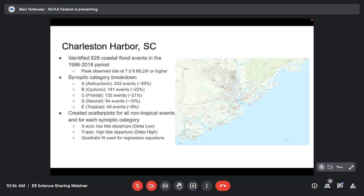We created scatter plots for all of the non-tropical events. Like I said, we removed the tropical events from consideration, and we used a quadratic fit for the regression equations, mainly because in both cases, the R squared value ended up being slightly higher for the quadratic versus a linear.